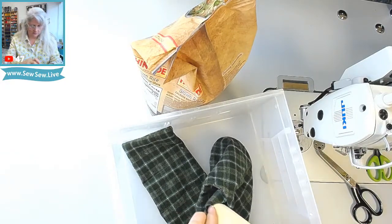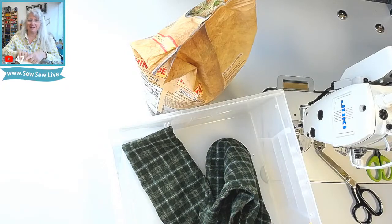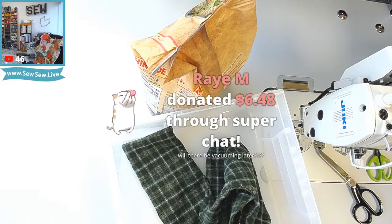Would that work? No. Oh, thanks, Dre. I should have brought my vacuum. This funnel seems too small now. Anyone got tips? Let's see. I'm using some tape.